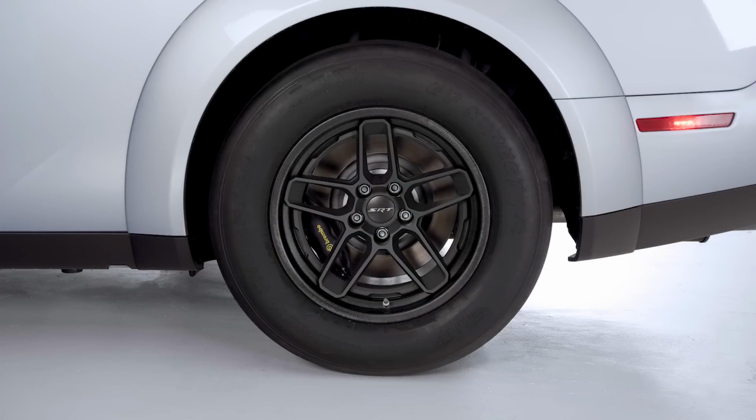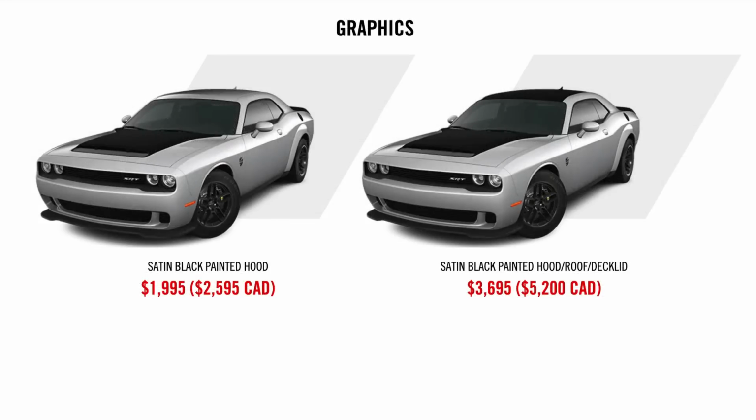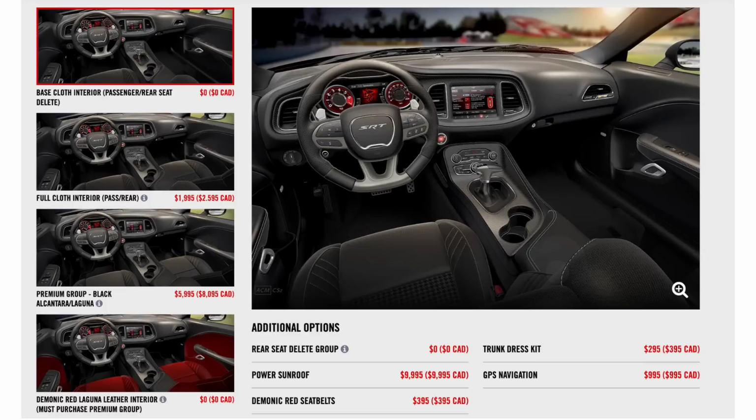So as for the Demon 170 options, there are two wheel choices. The stock are forged aluminum wheels, 18 by 8 inch front with the rears at 17 by 11. The upgrade is a carbon fiber two-piece option that looks very similar for $11,495. It also gets a satin black hood and full options like the Hellcats. The inside is meant to be lightweight and again comes with a houndstooth cloth seat with many features deleted like the other seats, carpets, audio system, and more.